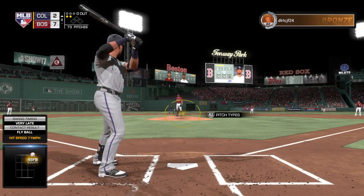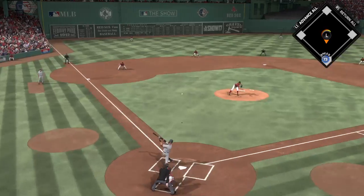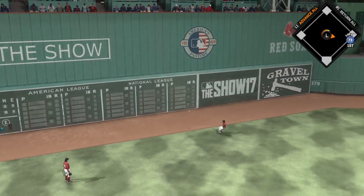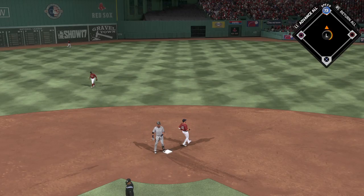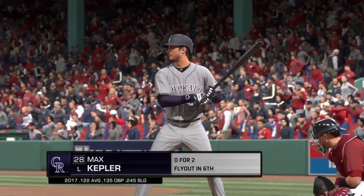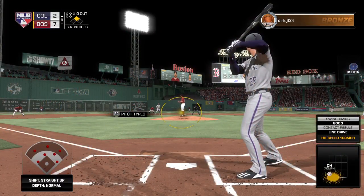And a ball popped foul to the right side, out of play. 0-2, here it comes. A swing and a drive sent out toward the gap. But it bangs off the out-of-town scoreboard. And he's going to get to second now with nobody out. Max Kepler the next to grab a bat.